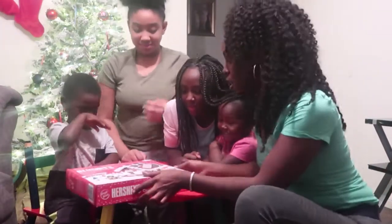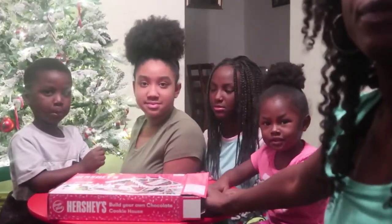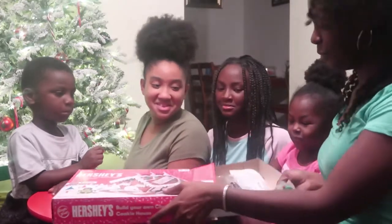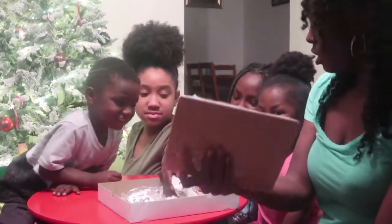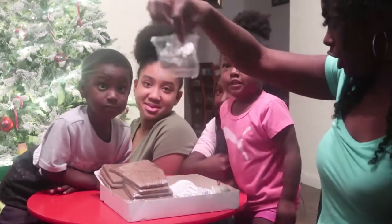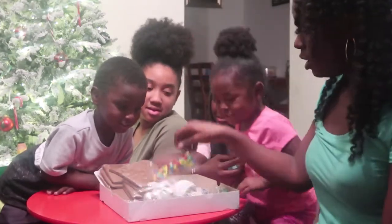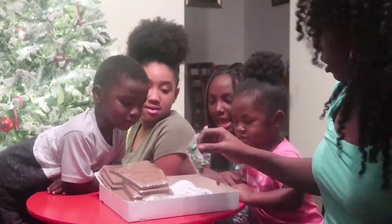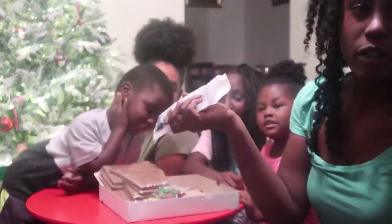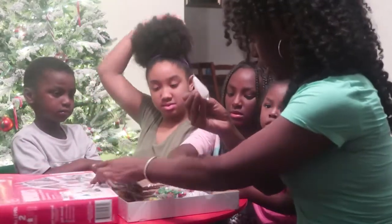So we're gonna open it to see what we have. Opening the box, fresh out the box. Make sure y'all can see us. In this box they have the actual house, of course, and we have some Hershey's, some candy for lights and stuff, some Christmas kind of things. And of course we need the icing, because this is going to hold everything together and it tastes really good. They also have these little tube things for the icing, I guess.